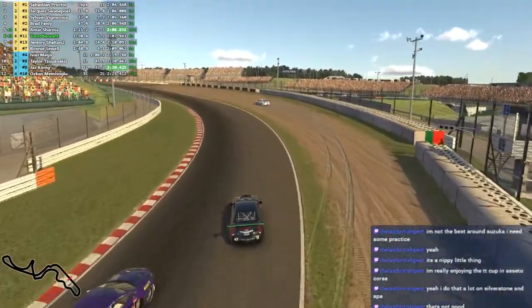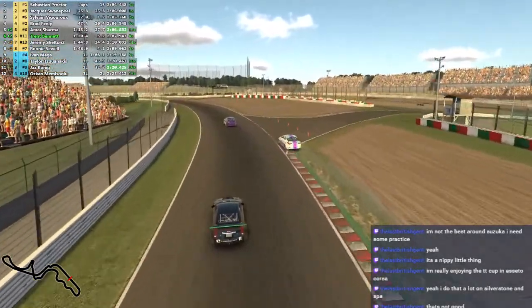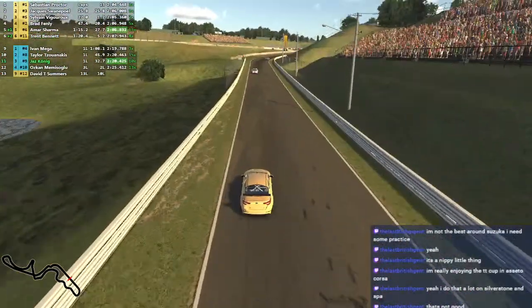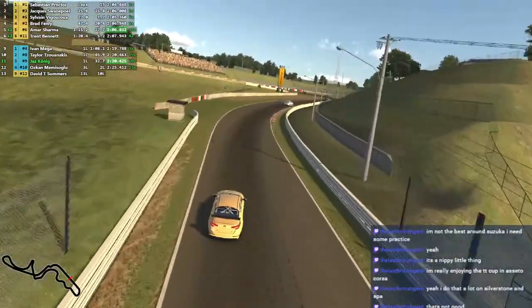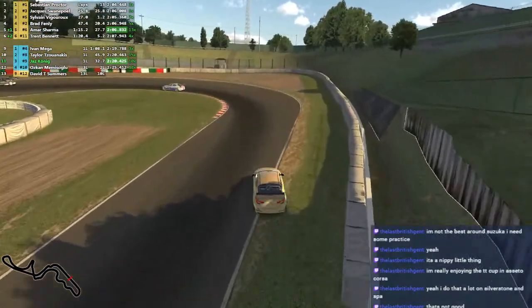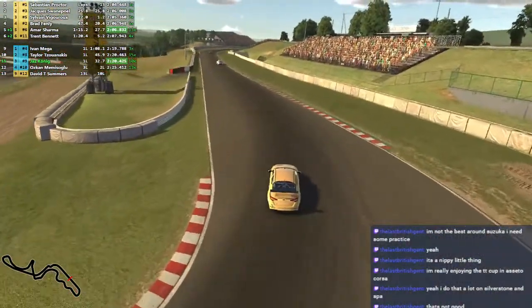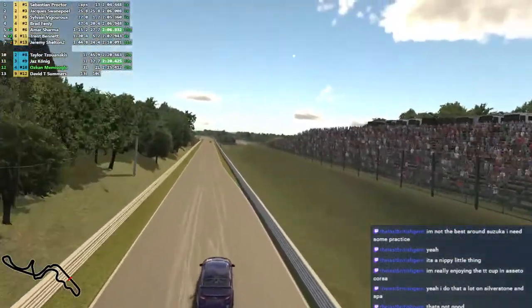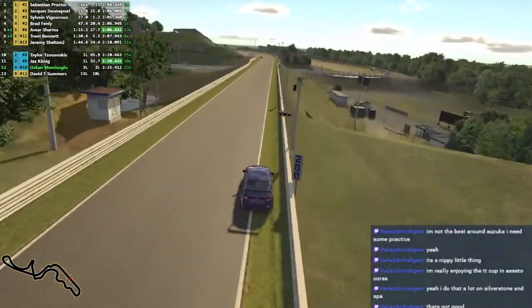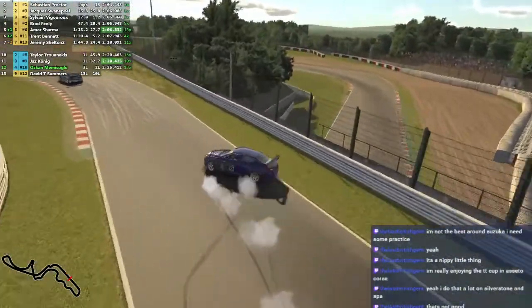I don't know why. What happened to that guy? Oh, got collected by the other guy. Oh, brake bias really wrong. Not braking in a straight line, mate. It's gonna kill your car. Yeah, let's take to the grass if we can, and then ride ourselves off if we can.